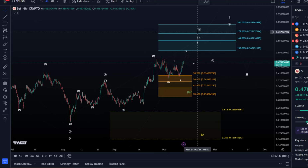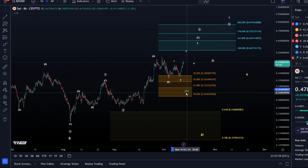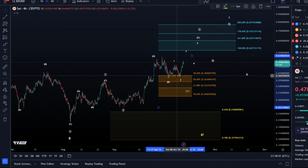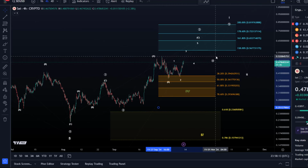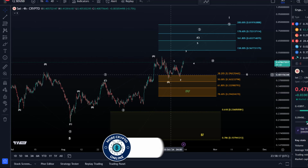Looking at the structure overall, as I said, the B wave is quite shallow. So what does it mean? It at least means that we have to consider the price could do a surprise turnaround to the downside and form a larger B wave, because this B wave, with that low on the 3rd of October, only landed in the section between the 38.2 retracement and 50% retracement. That's completely valid and everything's okay, but it's still quite shallow for a B wave.